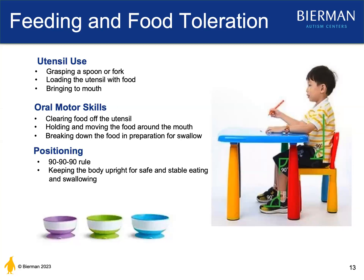We as OTs like to implement what's called the 90-90-90 rule. This means that a child who is in the optimal sitting position will have their hips, their knees, and their ankles all at 90-degree angles, similar to this little boy in this picture. This will help a child's body to know where it is in space, that proprioceptive piece, and will assist them in organizing all the sensory information that is coming at them rapid fire during a meal. So being in a safe, stable position is one less thing that their little bodies have to decode and interpret during this big, vast mealtime process.